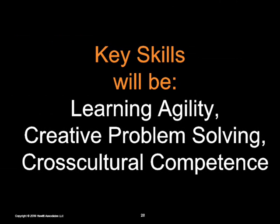And therefore, a key competence for leaders and managers is the ability to do creative problem solving, because we can't do problem solving anymore by going back to the best practices that were there even a few years ago, because they're not answering the new questions. But the third one is this issue about cross-cultural competence.